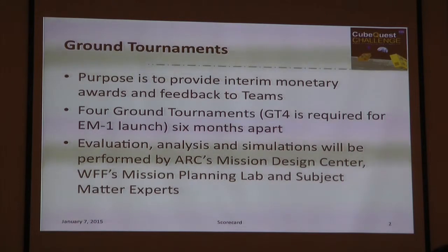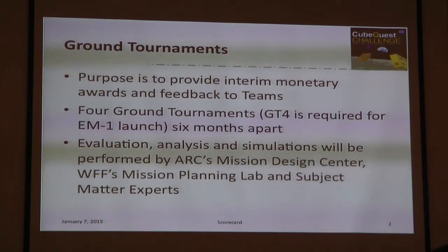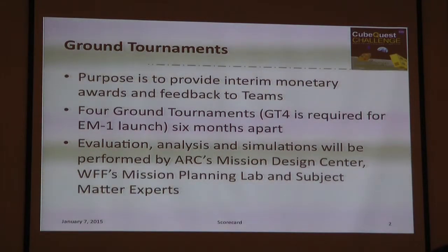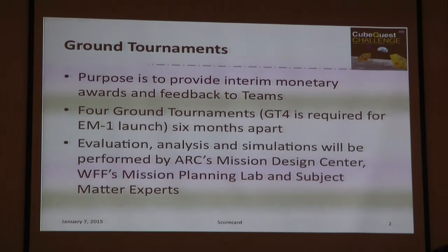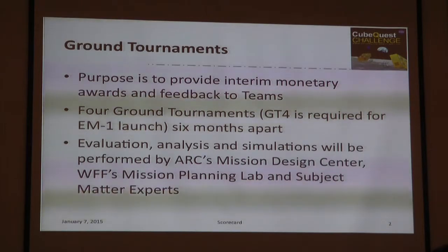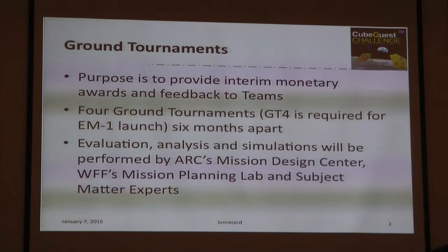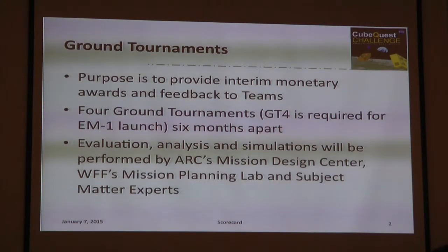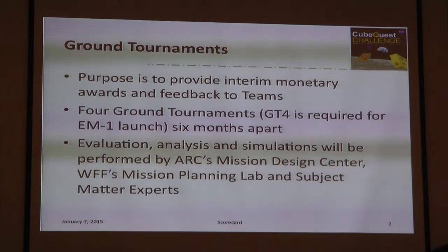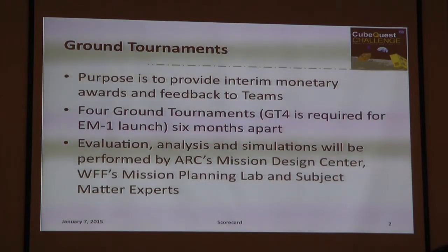Okay, so just a little bit of an overview on how the judge's scorecard is going to be used. The purpose of this scorecard is to support each of the ground tournaments, and the scorecard's been tailored for each of those 4 tournaments. And the judges themselves will be getting assistance from both Ames and Wallops mission design centers. When they receive the data from each of the teams, that data will be sent to these centers so they can run independent analysis based on the data submitted. Next slide.